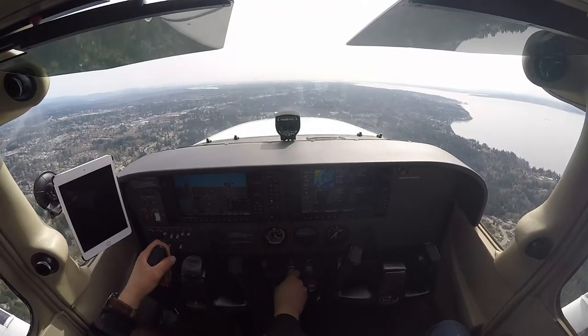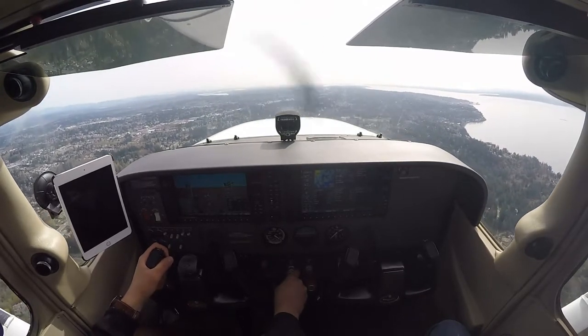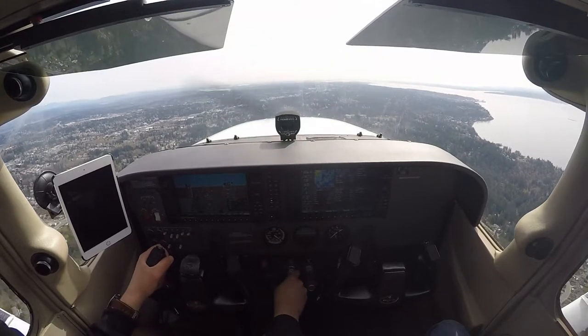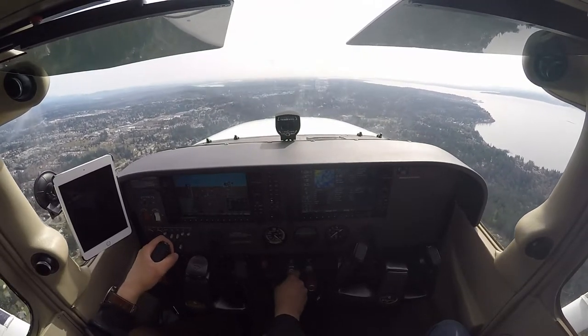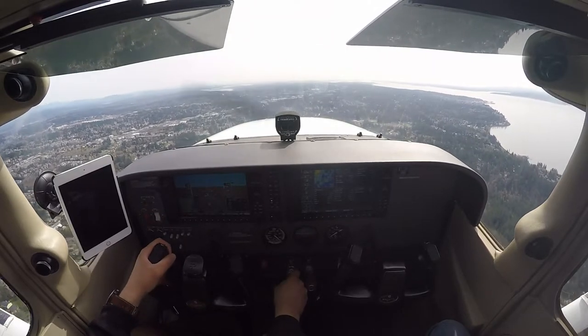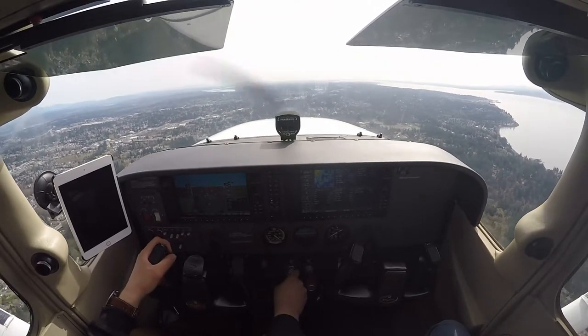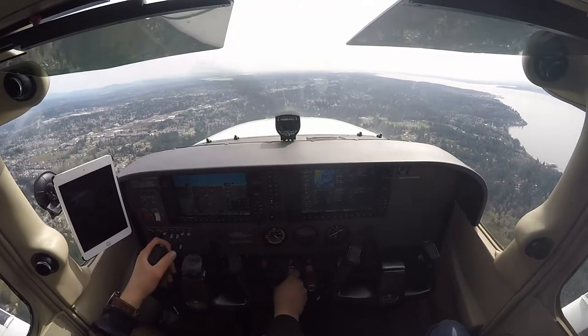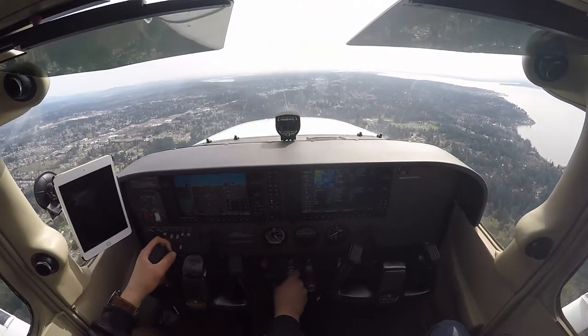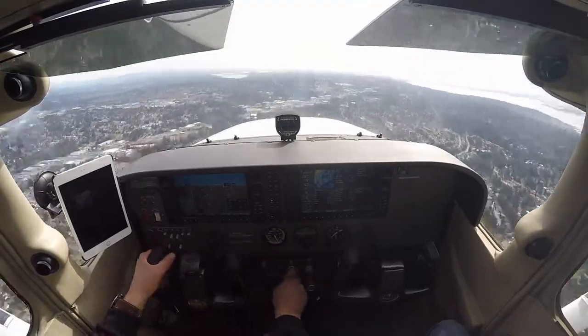That's correct. Arrow 22 Tango, the traffic you're following ahead is going to be going to the east runway. You look for traffic, a Twin Comanche. They should be coming up off the left on the final. We have them in sight, 22 Tango. Roger. And 22 Tango will be full stop this time. Right turn ahead and go.